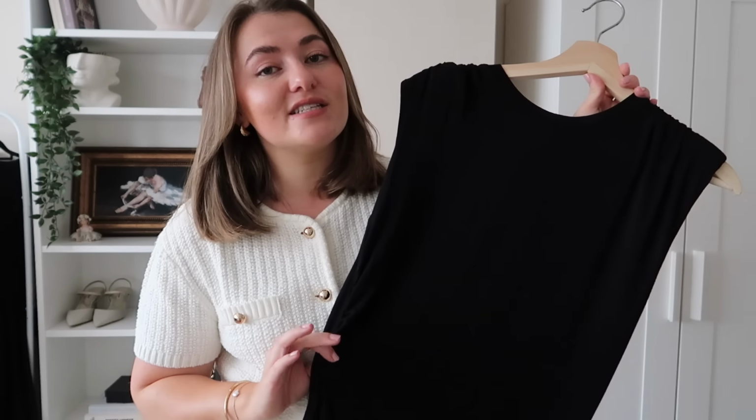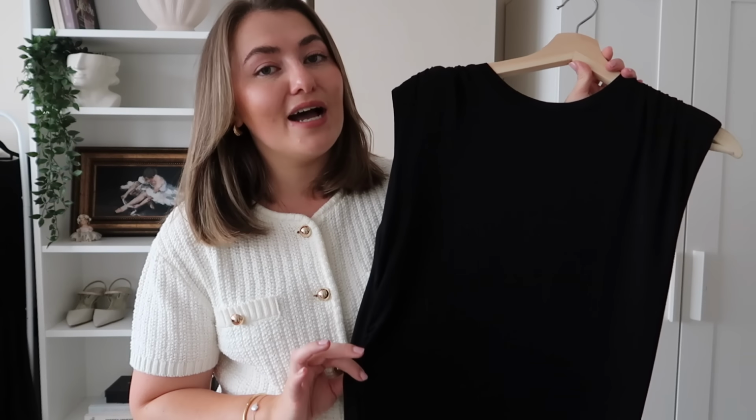And again, it's one of those dresses that is just so easy to wear, so easy to style up. And once you have these kinds of dresses in your wardrobe, you can pull them out every single summer. You can wear them again and again. You can style them up in different ways, add different accessories to switch it up a little bit, and they last such a long time in your wardrobe.